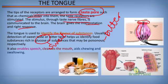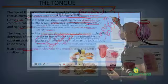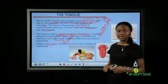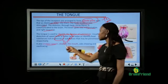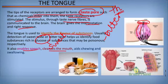The tongue also enables speech. There are some words we cannot pronounce properly without our tongue. For instance, the TH words. They will be impossible to pronounce without your tongue. The tongue also helps cleanse the mouth. The tongue also aids chewing.